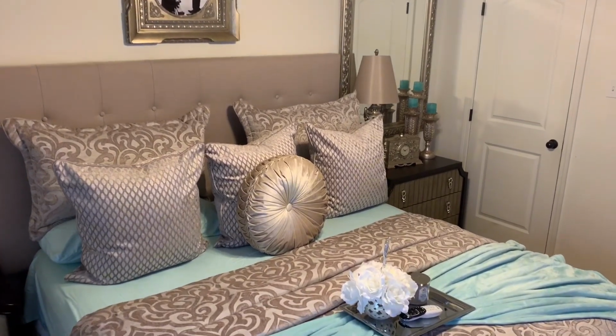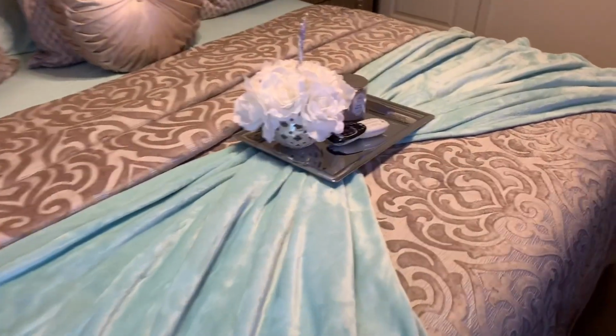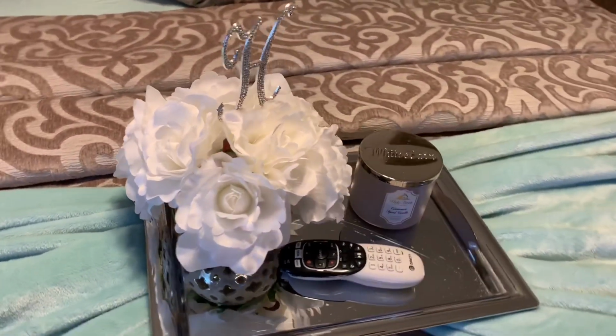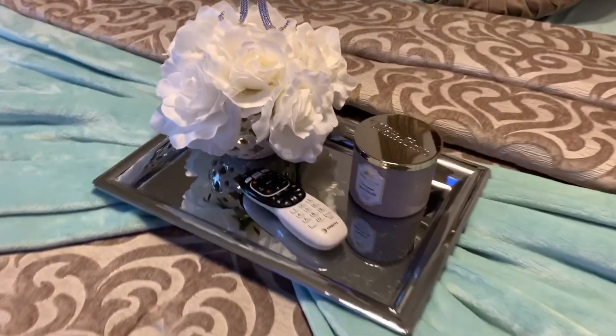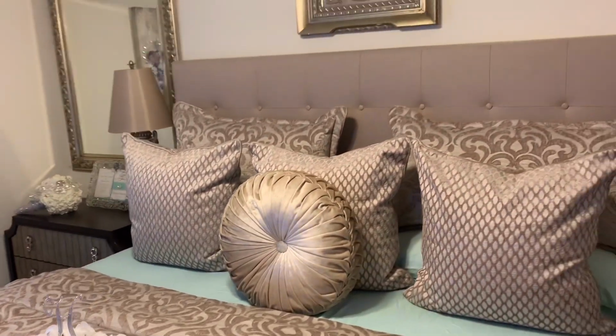I did a time lapse on this video, but guys, it took me quite a while to get this room clean. This is why I said I was breaking the videos up, because it took some hours to get every surface clean, every wall wiped and ceiling fans clean, but I am so pleased with the end result.